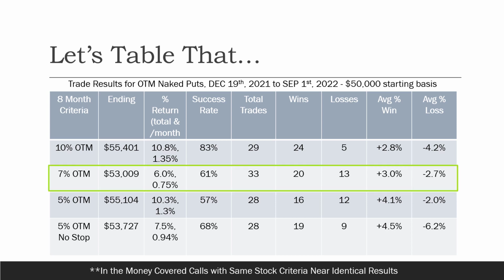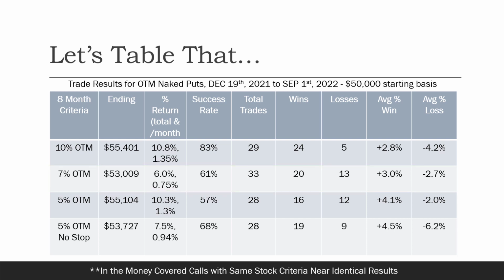7% out of the money, targeting a higher return. Well, we have a lower 8-month return of only 6%, or 0.75% per month. A terrible success rate with the volatility, the flux of the market up and down in 2022, only 61% success rate. We did see the average win of 3%, the target Max was looking for, but the average losses of 2.7%, and being right only 61% of the time, negated the expected profits.